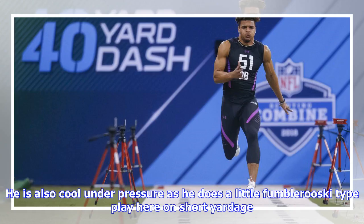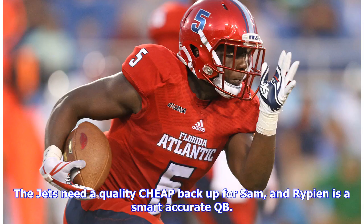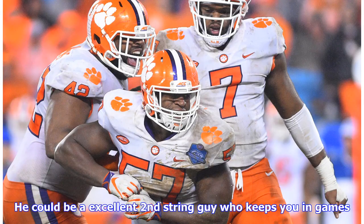He is also cool under pressure, as he does a little fumble-rooski type play here on short yardage. The Jets need a quality cheap backup for Sam, and Rypien is a smart, accurate QB. He could be an excellent second-string guy who keeps you in games.